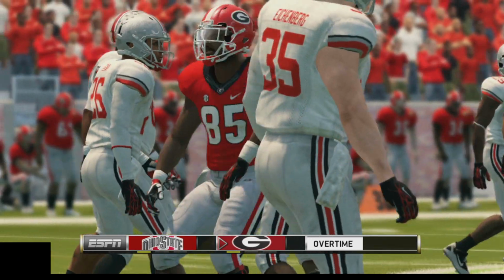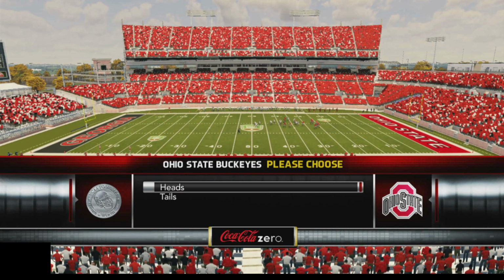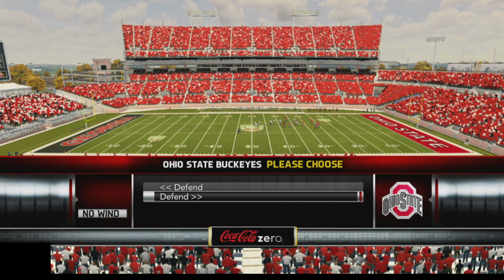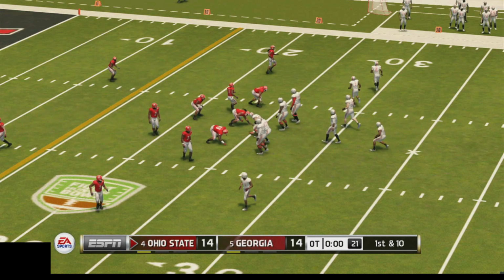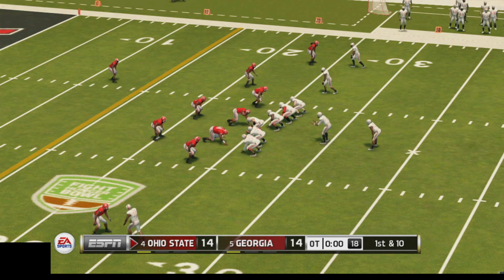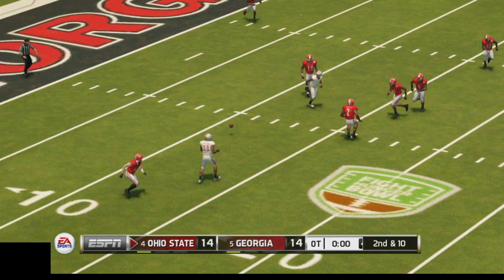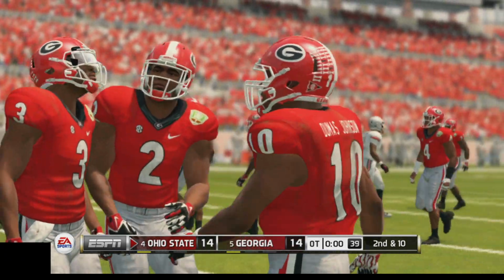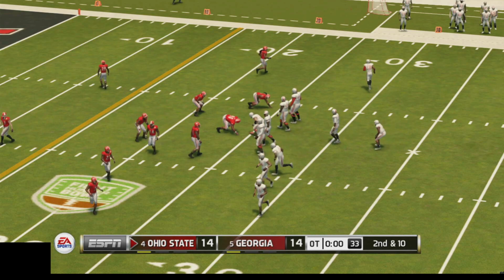The end of regulation, and this game is still unsettled, so we're going to overtime. And we're back, ready now for overtime. Throws quick to the receiver, and it falls incomplete. Second and 10. From the 25-yard line, it's second down.